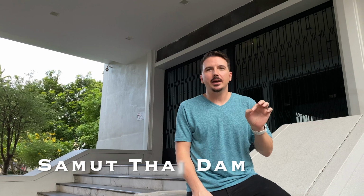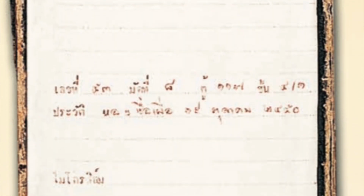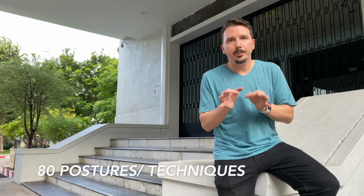Amazing, amazing, amazing day today. We just got done seeing the Samut Thai Dam, which is one of two versions. There's a Samut Thai Khao, which is a white version, and the Samut Thai Dam, which is the black version. Basically, it's the oldest manuscript that the world knows of about Rue-si Dat Ton, and they focus on 80 different postures.